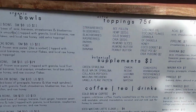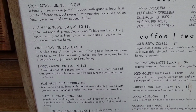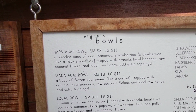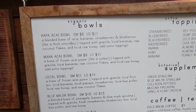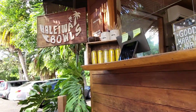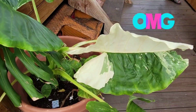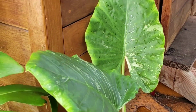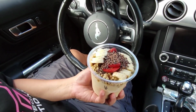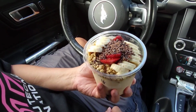Okay, take your time. We're at Haleiwa, Cindy. We're gonna get some acai. Which one's good? Got some acai bowl. I forgot what its name. Acai bowl with peanut butter and some strawberry, bananas, granola, and some chocolate chips. Let's eat.